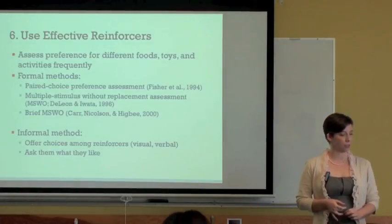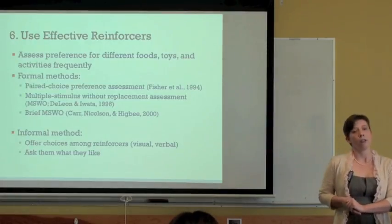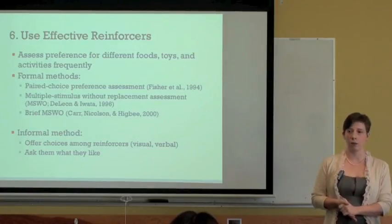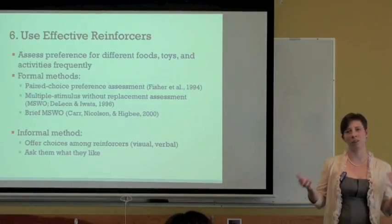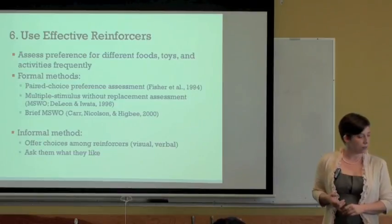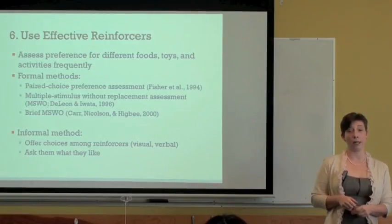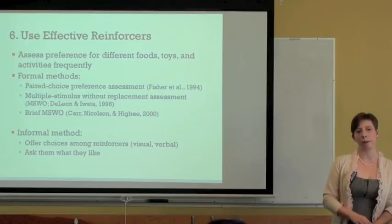The last one is using effective reinforcers, and this probably isn't a surprise for all of you. Typically what happens is that you do some kind of comprehensive preference assessment. You're usually asking the question of these 16 items, what are the child's favorite items? What are the things that they don't seem to be motivated by, to get an idea of their preference? There are some formal methods that are more comprehensive that I've listed for you. The paired choice is probably the most comprehensive and lengthy.